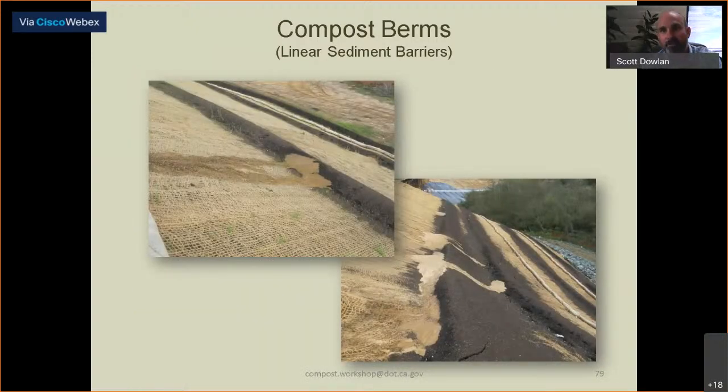So here's an example of a compost berm functioning. And you can see where we had a concentrated flow and sediment starting to move over the slope. These berms were able to capture that sediment, hold the sediment in place, but then allow the water to continue to move through the soil. And what that does is it minimizes the hydrologic pressure that's building up behind these linear sediment barriers. So unlike a fiber roll, where you typically find fiber rolls fail because of that hydrologic pressure that builds up and causes undermining or overtopping, the permeability of these compost berms just allows that water to keep moving, but it does capture that sediment.